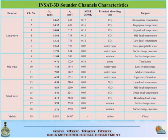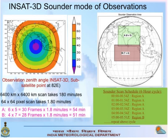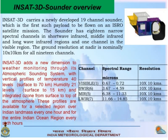As I told you, the INSAT-3D sounder has 19 channels: a visible channel and 18 infrared channels. SWIR, short wave infrared, has 6 channels between 3.67 and 4.959 micrometer, with a resolution of 10 by 10 kilometer. Mid infrared has 5 channels, between 6.38 and 11.33, used for the humidity profile, 10 by 10 kilometer. Long wave infrared is 11.66 to 14.85, 10 by 10 kilometer. We derive the temperature profile at 40 levels and the humidity profile at 21 levels.